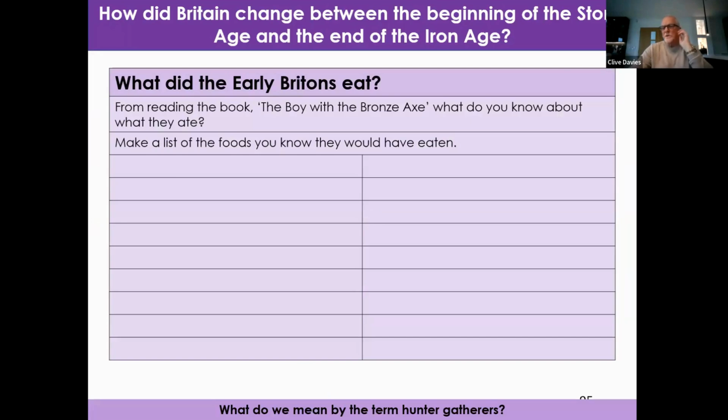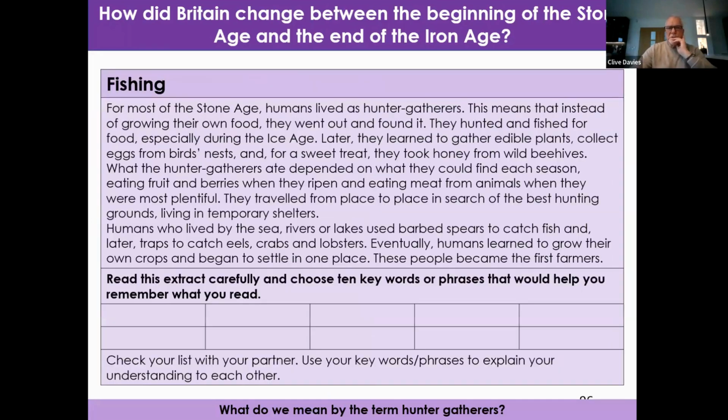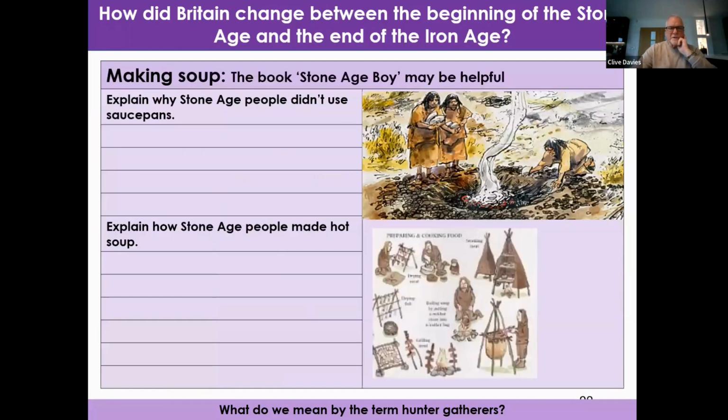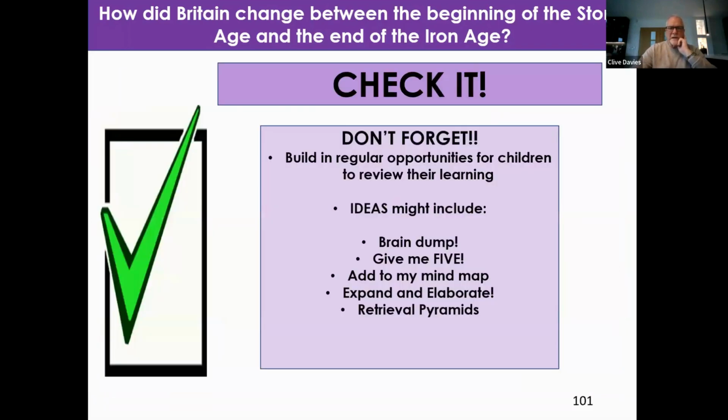And for this bit, we're using the book Stone Age Boy to help us understand a little bit more about the terminology of hunter-gatherer and why it was deemed to be more important, okay? An important part of their life. Now, that is the learning.